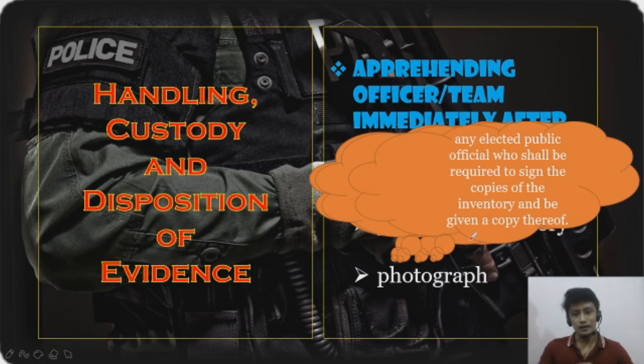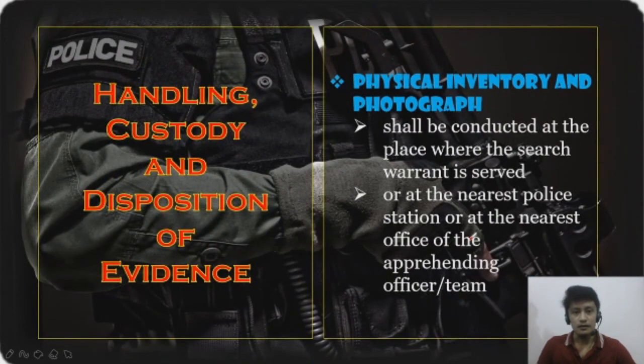Okay? Because if you violate that, if you did not follow the requisites in conducting the inventory, then that could be subject to technicality in the case in court. Or they might even say that you are just making up a story. Okay, so with that, you must strictly abide by these provisions under RA 9165. Okay, so those are the 5 things you need to consider in the inventory of those seized items.